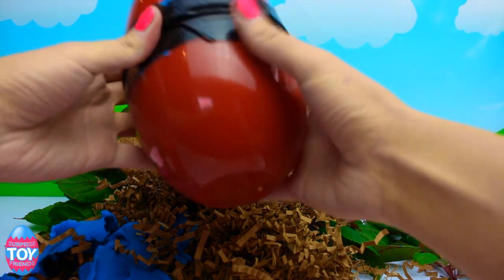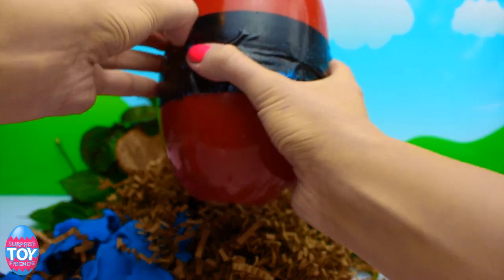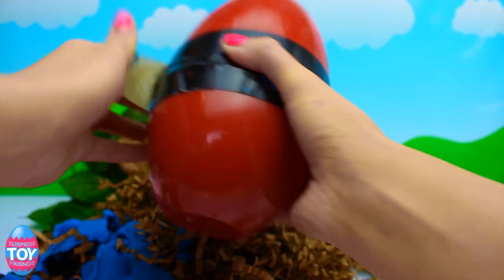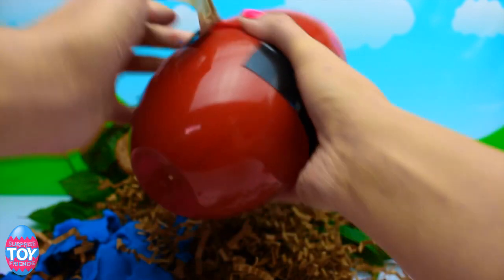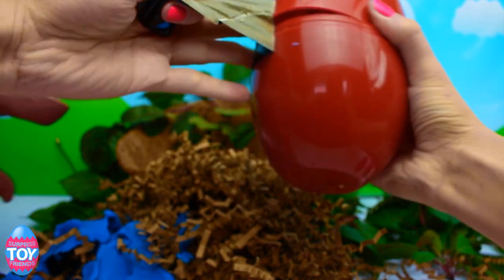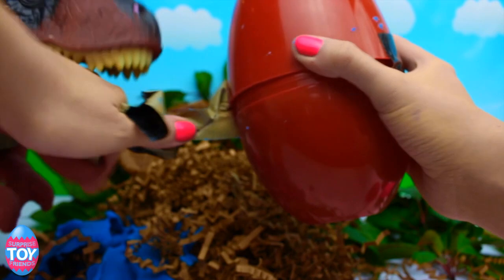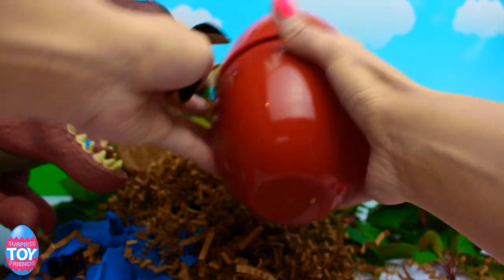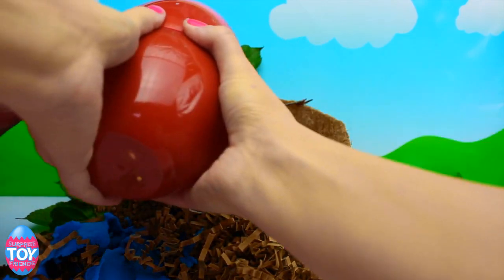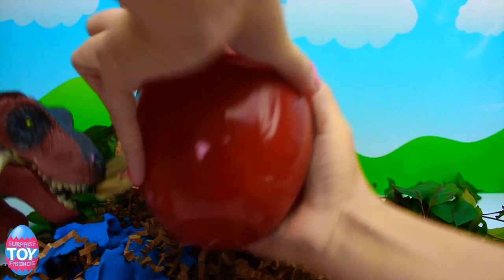Now let's try and get into this final giant Jurassic World egg. Come on, Rex, come and help me. He's got big strong teeth, he'll be able to get into this. Not my hand! Help me with the egg, don't bite me. That's better.